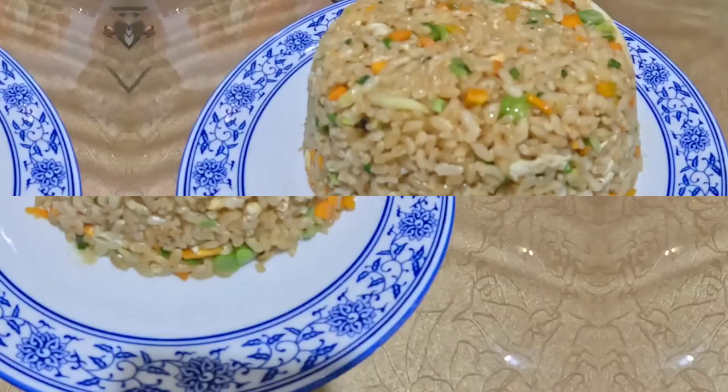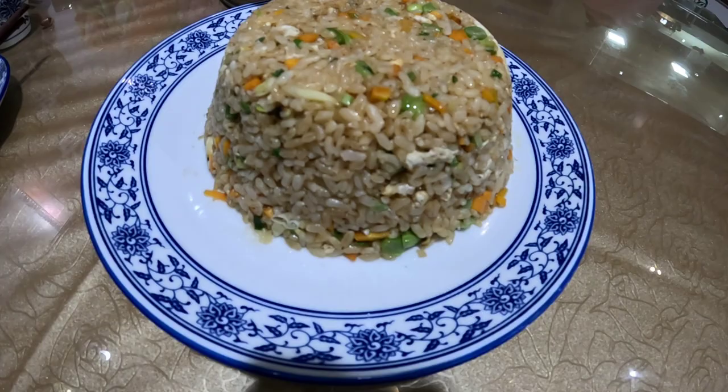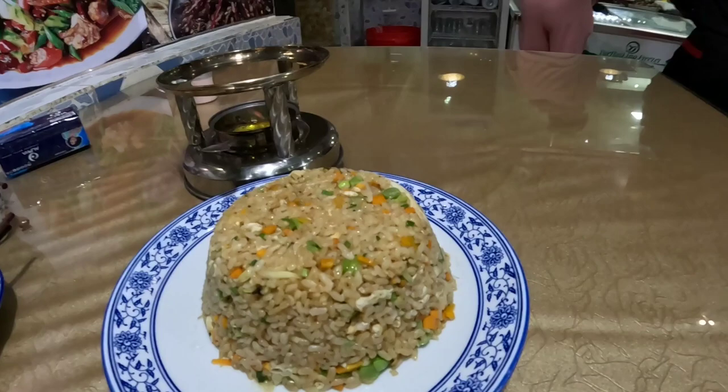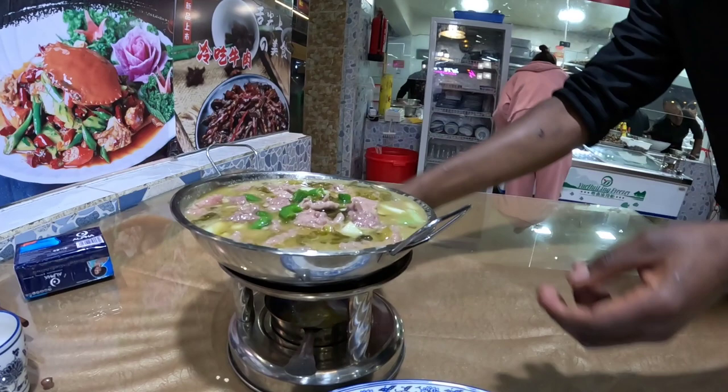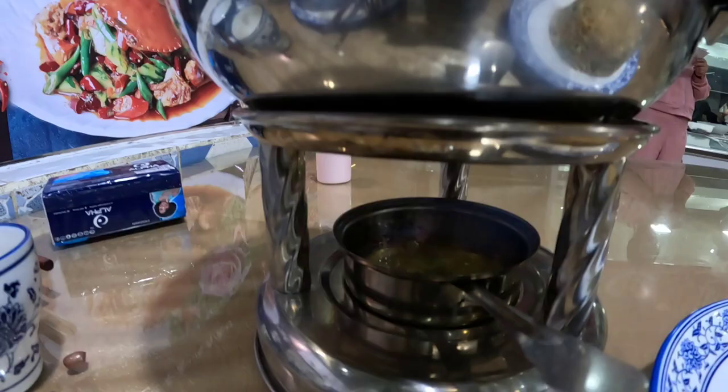So our vegetable rice is here. It has some onions, some eggs, and what else did they add here? And some carrots here. And our beef is here. Guys, I can't wait to taste this. And you can see they always keep it hot, and also some fire below it.